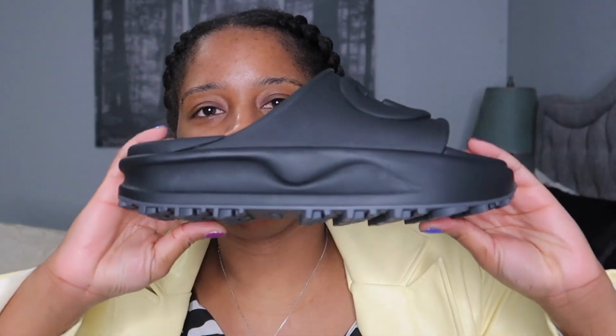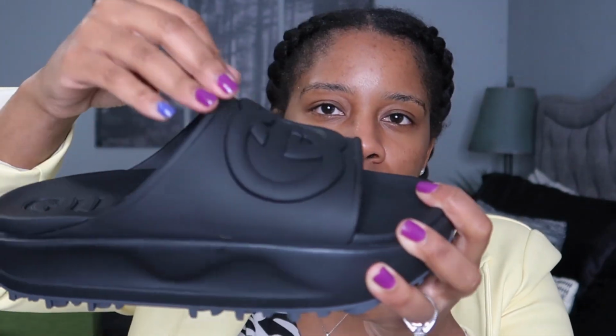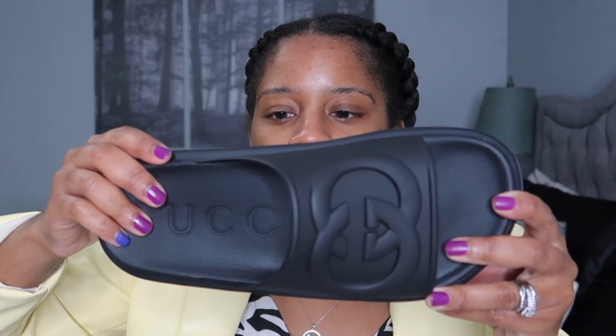And yeah, so if you're into Gucci slides, get your hands on these. I am pretty sure once people figure out they can order them in the men's sizes, the ones that have sold out in the women, these will be sold out. So if you like this style, definitely get your hands on them ASAP. Remember I told you that, ASAP. And this is rubber, just so you know. It's like rubber, it's not leather or anything. These are rubber sandals.